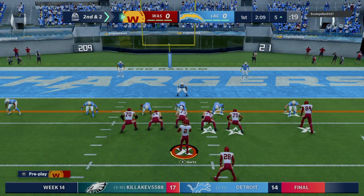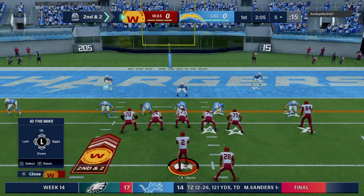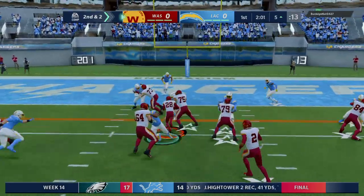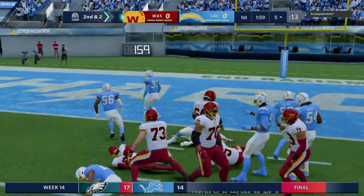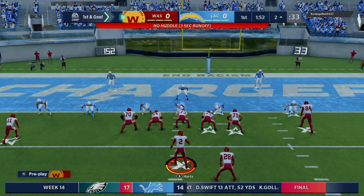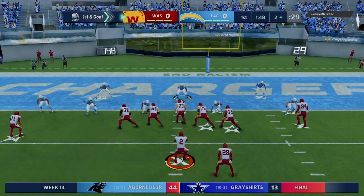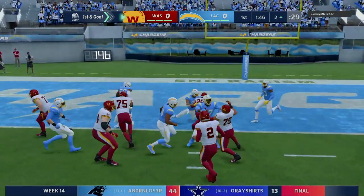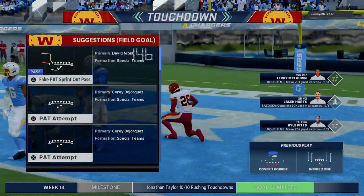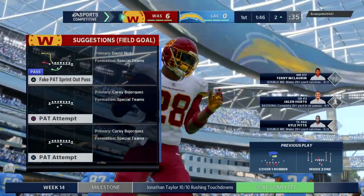Eight yards the gain on that last run. Here's second and a couple. They give to Taylor out of the gun, and he's able to get it down to the 2 yard line. It's a 3 yard pickup, and that sets up a first and goal. First and goal, Washington. They'll look to run with Taylor, and he is into the end zone. Touchdown, Washington. Jonathan Taylor, touchdown number 15 of the year.